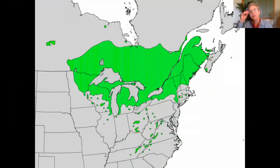So this is the range of northern white cedar, which is really interesting because there's a sort of main part of the range, and we're near the southern part of the main part of the range, and a lot of it is in Quebec and Ontario. There are these little outliers to the north, which I don't understand. I don't know what those are about.